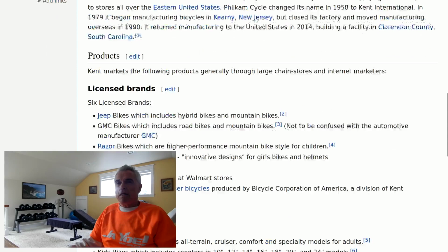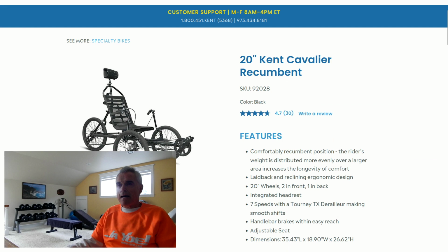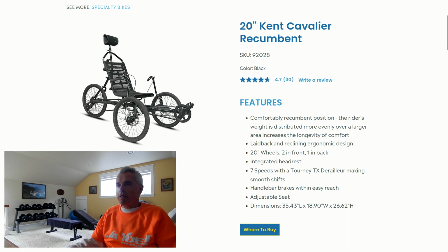But what I'm going to do is, here's the Kent Cavaliere 20-inch trike that I talked about a while back. This is on the Kent website, and it gives features here. Laid-back position, 20-inch wheels, 7 speeds with a Tourney TX derailleur, making smooth shifts, and it gives some information here about it, and that's the one we talked about before.